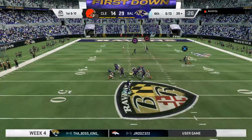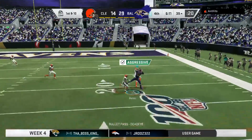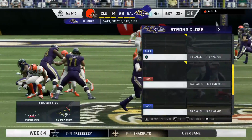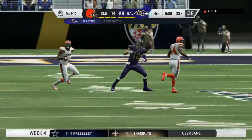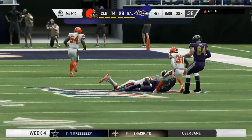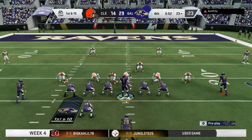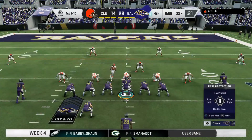Jones now on 1st and 10. That's complete to his receiver, Pettis. And brought down, but not before they're inside the 25. 16 yards on that one at a Raven first. Jones now perfect since the second half started. 7 of 7. It's 1st and 10.